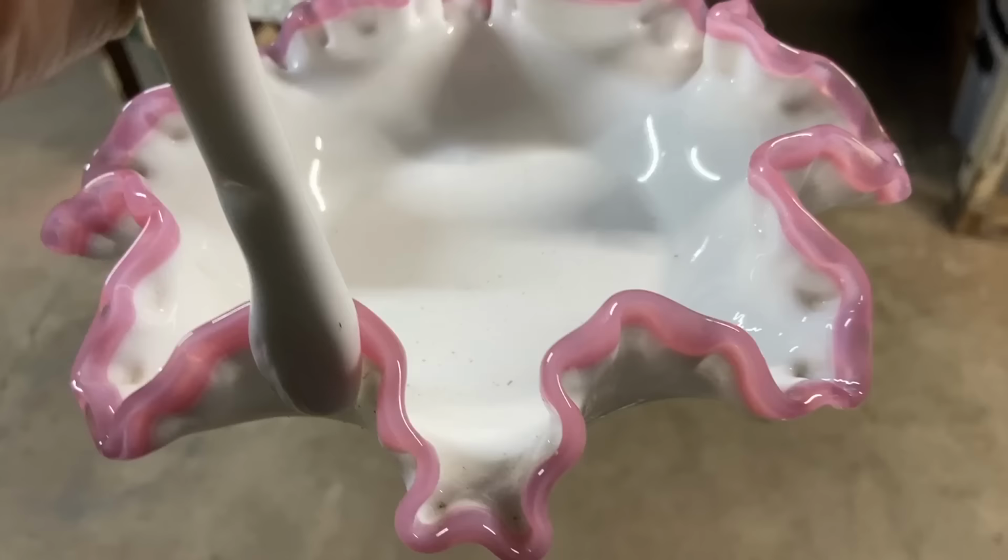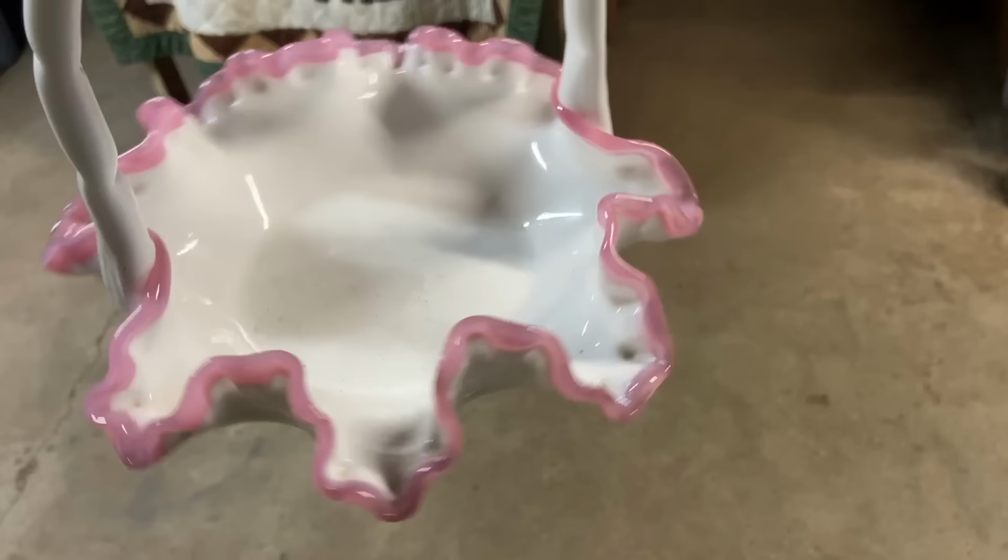Now here's the pink crest. This is the difference. See how this is a solid pink ribbon around the edge as opposed to the clear. That's the difference between pink crest and peach crest. The solid pink is harder to find.